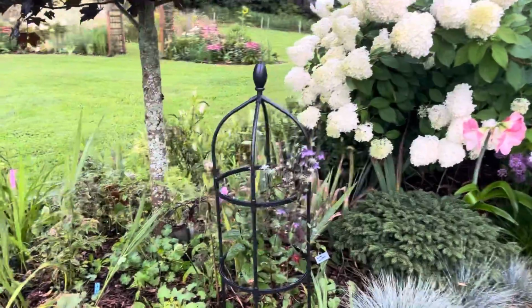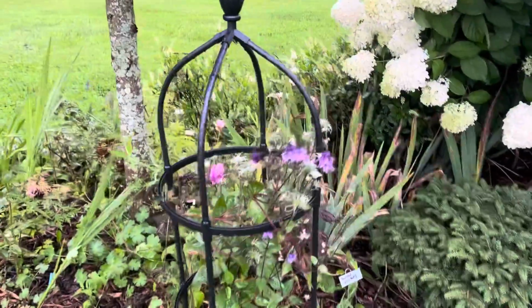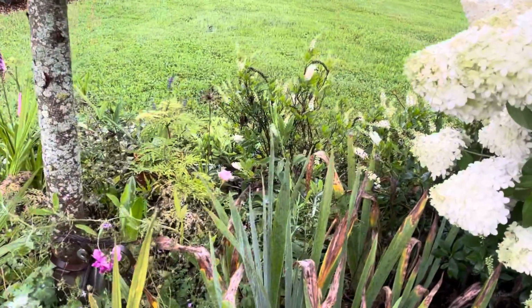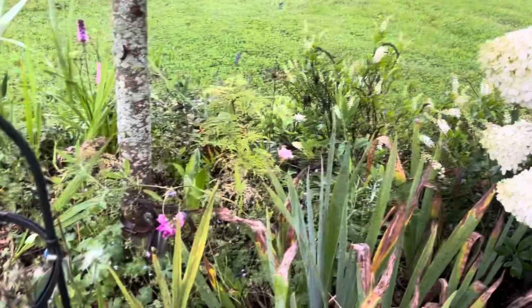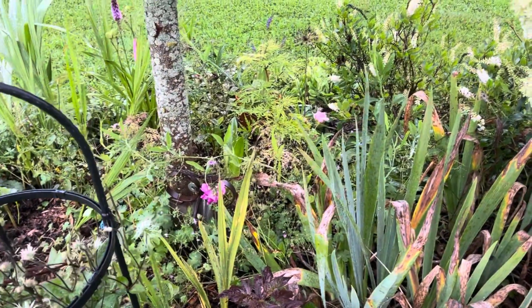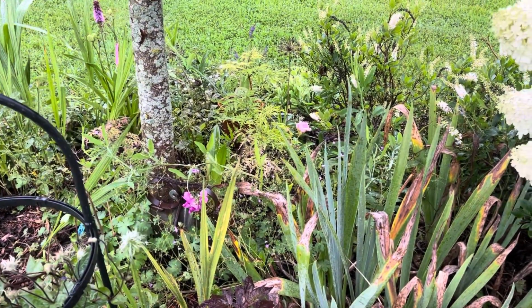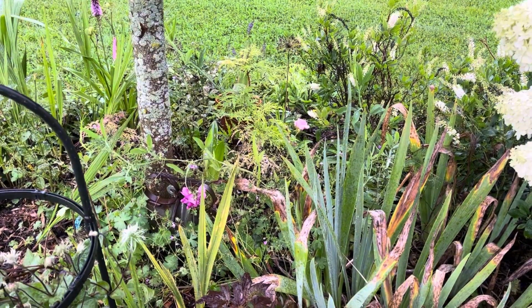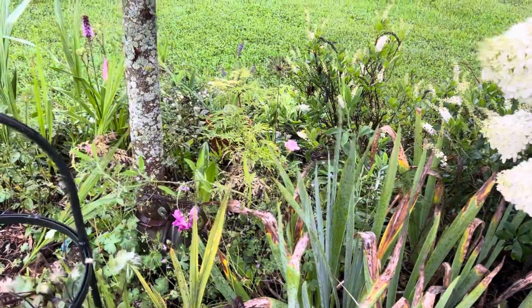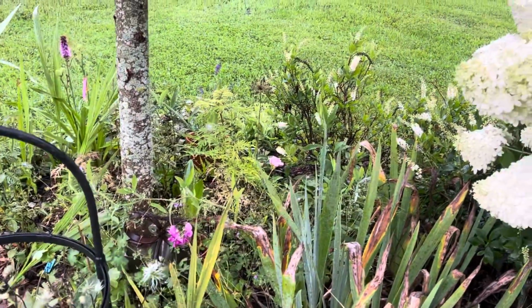Still some blooms on this Stand By Me Clematis. I have a perennial sweet pea that's blooming down in there. It's kind of wild and spreads, and I've tried to pull it up several times, but I can't seem to get rid of it. So there it is.